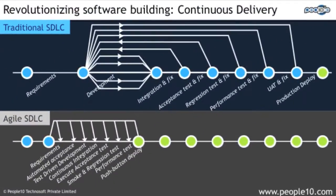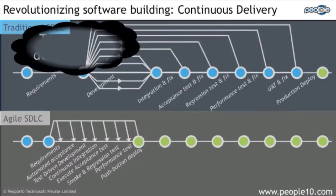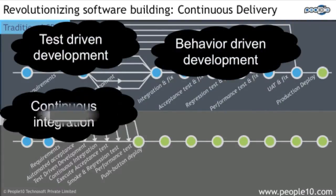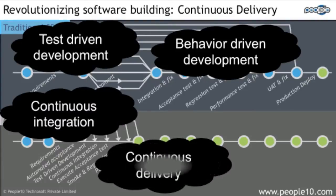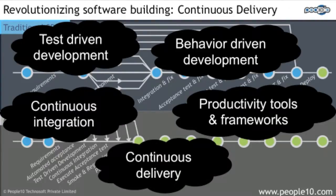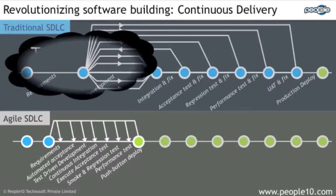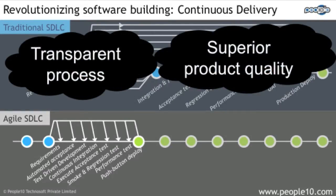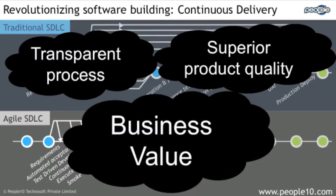With the help of Agile techniques like test-driven development, behavior-driven development, continuous integration, continuous delivery, and the many productivity tools and frameworks, development can be much more transparent. The software is of superior quality, and the software can be deployed into production as many as several times a day, bringing great business value.